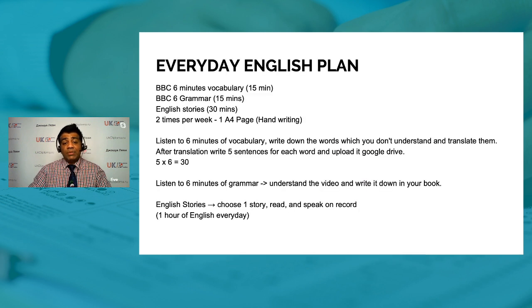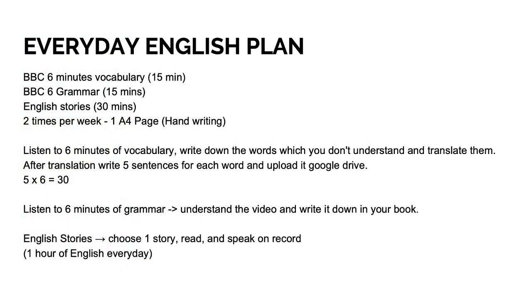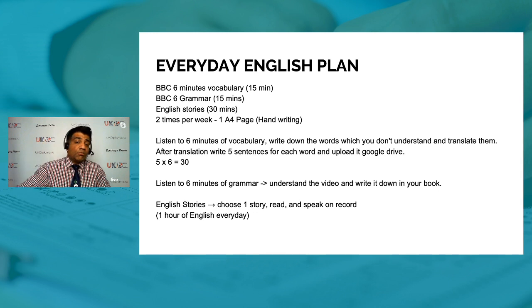And if you look at my lesson plan, slide number 37 tells you that we have BBC 6 Minute Vocabulary for 15 minutes, BBC grammar for 15 minutes, English stories for 30 minutes. This is for overall understanding and to improve your listening skills, and also for reading skills. And 2 times a week you have to write. So basically it's 1 hour of English every single day. How you do it is all mentioned in the PowerPoint, and I'll be sending it to you.